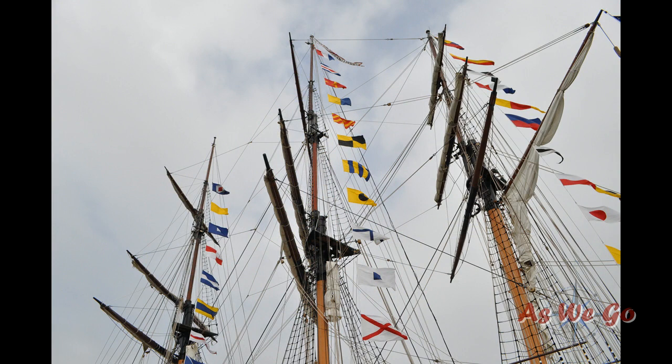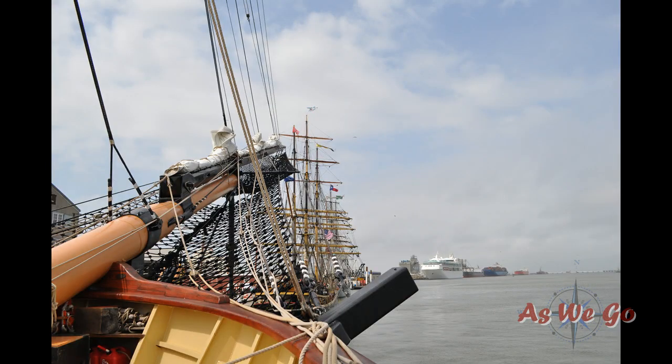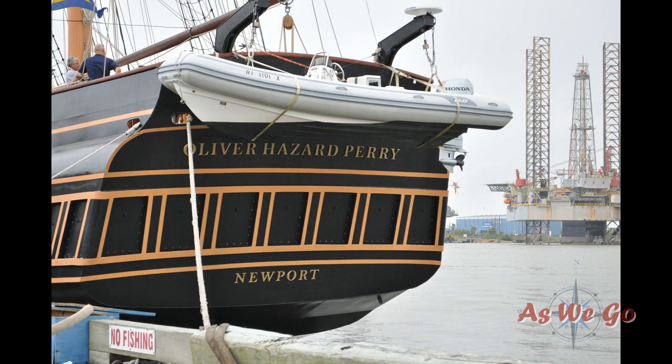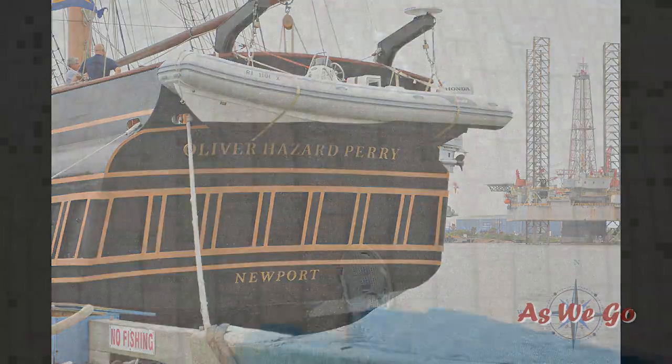It's just amazing when you look at these towering masts over you to realize that this was state-of-the-art transportation back in the day when the tall-masted ships plied their trade. Look at that view over the bow of the Perry as you look down the line to the Picton Castle and Alyssa. Just an amazing time out there walking the decks and experiencing it. We couldn't have asked for a better event to enjoy down here while we were in Galveston.